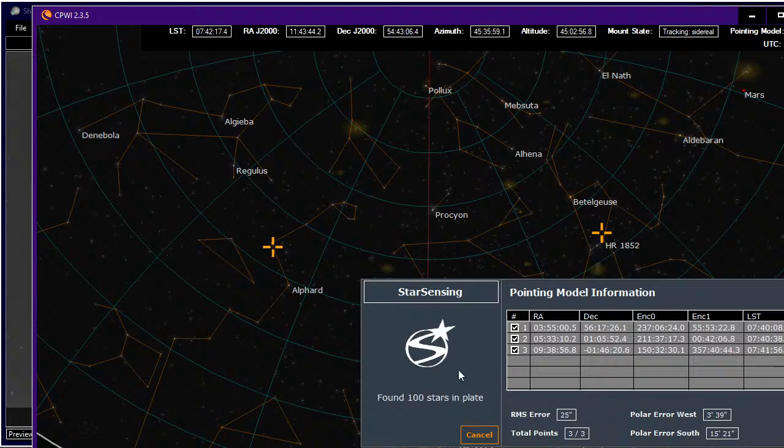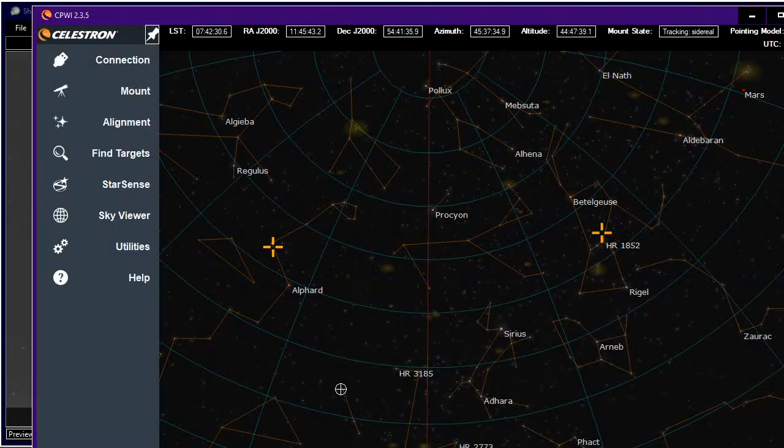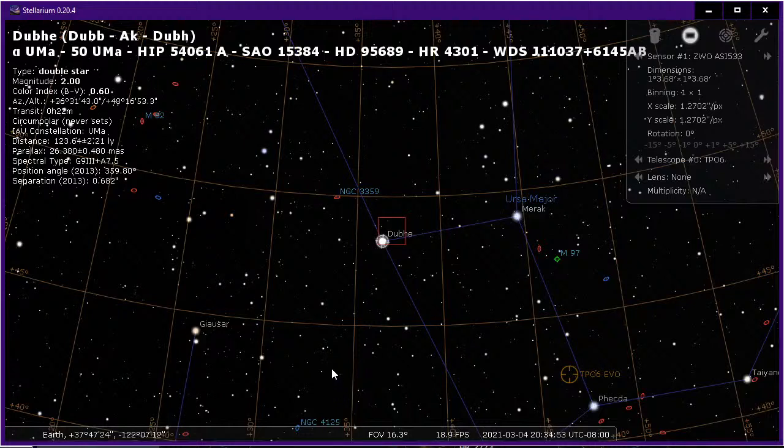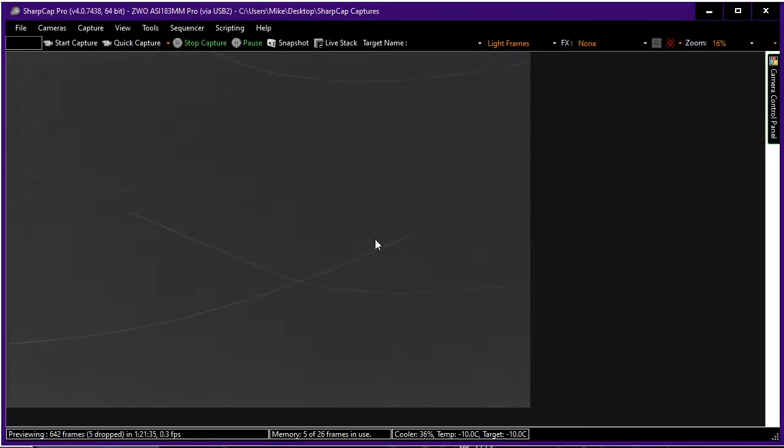Now it should finish. Plate solved. Hey, look at that. Amazing. Okay, so now the alignment should be on again. And so now we should be able to send it to Dubhe and actually have it on that star. And there we go. So let's move it more to the center.